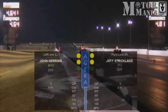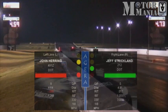Chase Strick. Moving on into round number 3. Herring 5 the wrong way. Strickland goes under by 1 thou. He'll be dialed in for the next round.